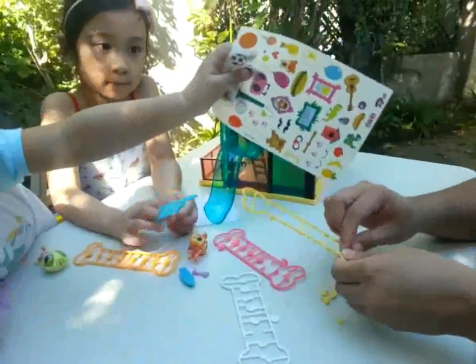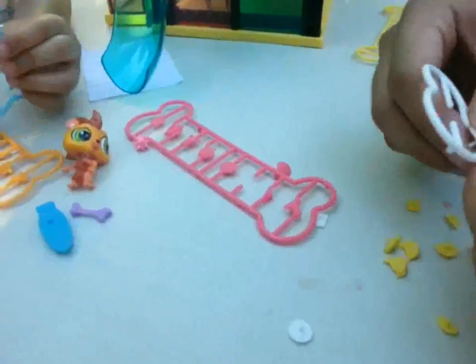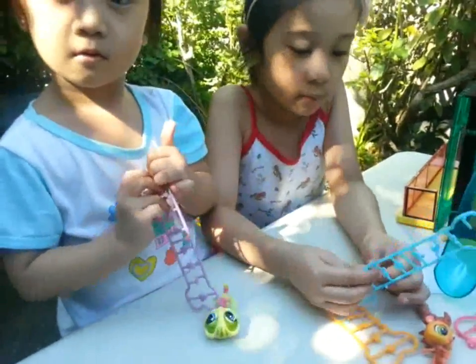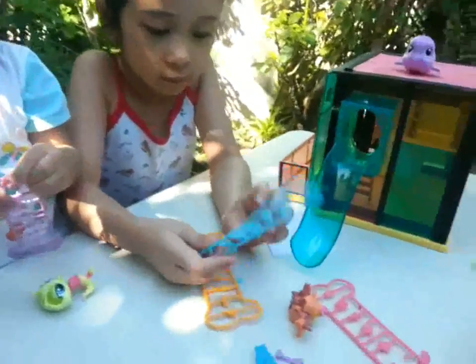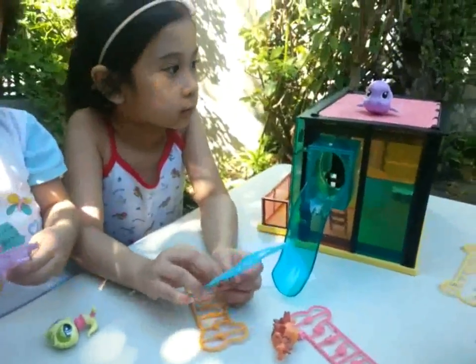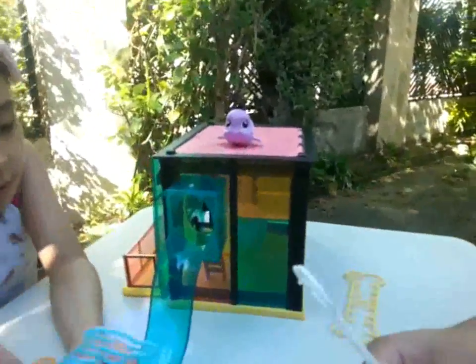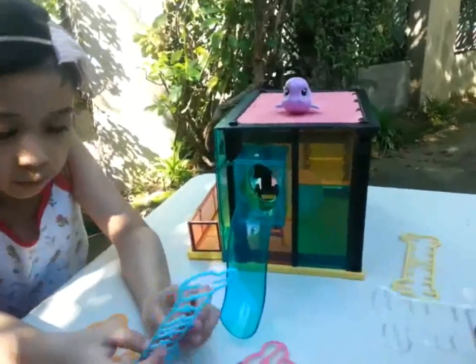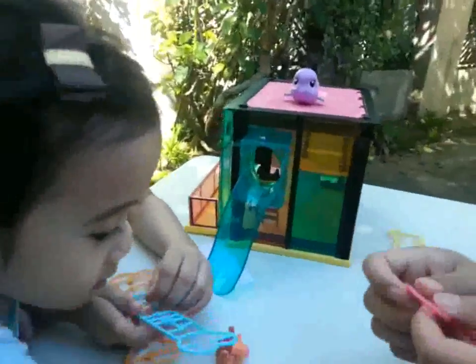Show it to me, Charlie, the stickers. So these are the stickers that you can decorate the pet camp. These are the accessories. Deco bits. Charlie, come on, help them. Where are we going to put the deco bits? There are holes here that you can put. Only on the deco. What do you call this? Sticker. The glass, where you can put the deco bits.